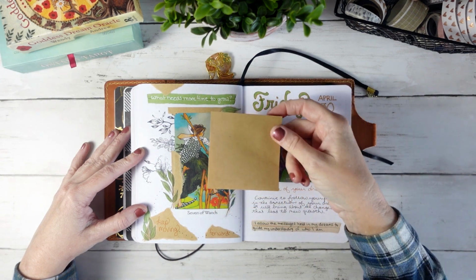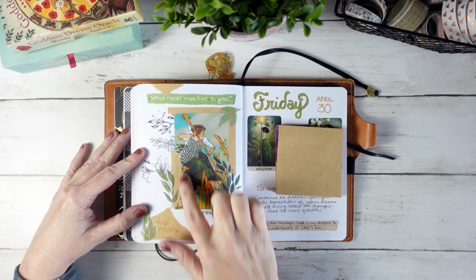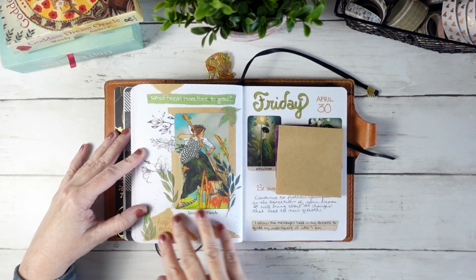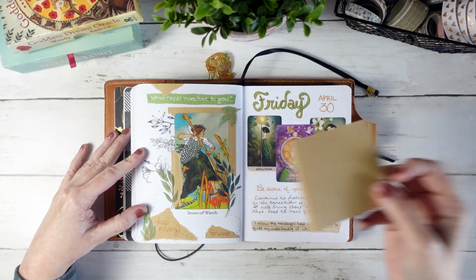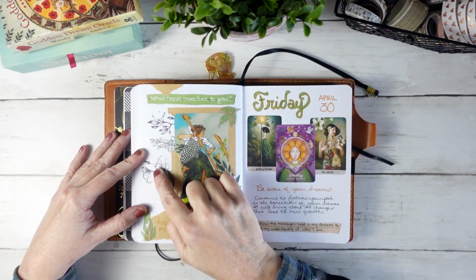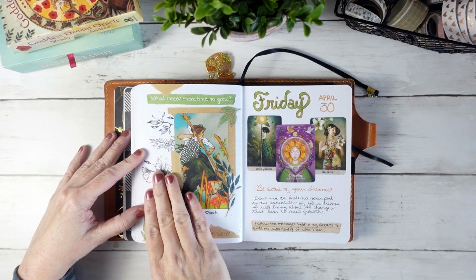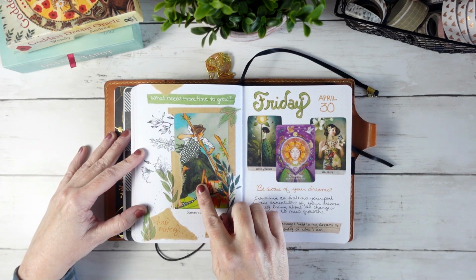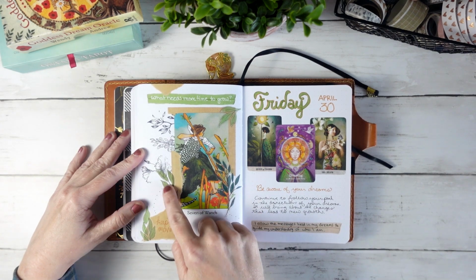And I basically just took one of these and tore it in half, and then just kept tearing little slivers off of it. And that's how I got all these little craft paper accents here. It just came from this little craft paper sticky notepad. After I laid this corner down, I took a couple of floral stamps and just stamped on the side here to give a background behind the card, pasted the card over the top, did some more of that craft paper collage, and then added some Happy Planner stickers.